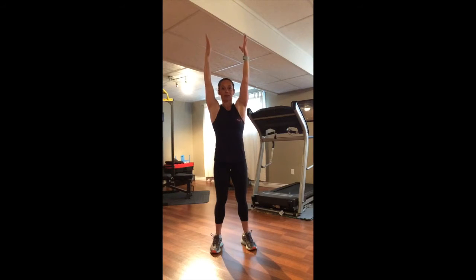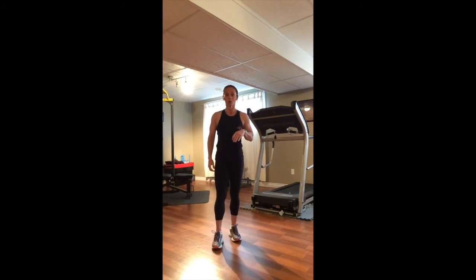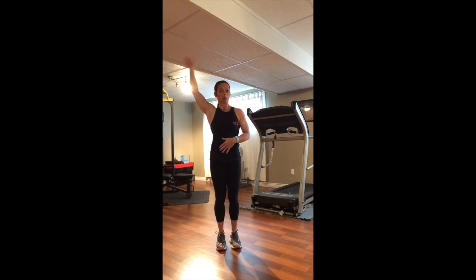One more time here. I, Y, T, W, and O. Good. So the next movement that we're going to start is a hip circle. Same thing that we kind of did with our shoulders when we were going through rotation, except this time we're going to try and get some nice full range of motion with the hip.